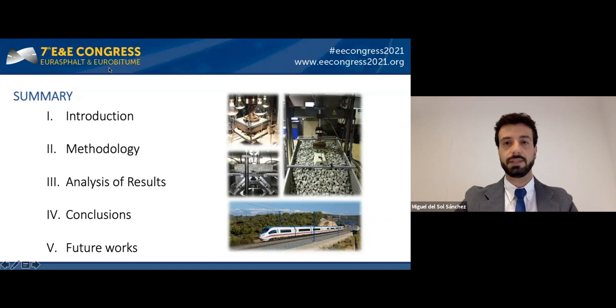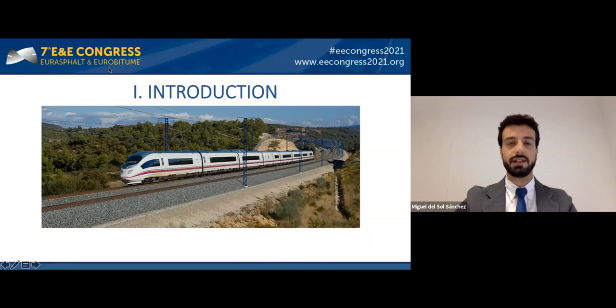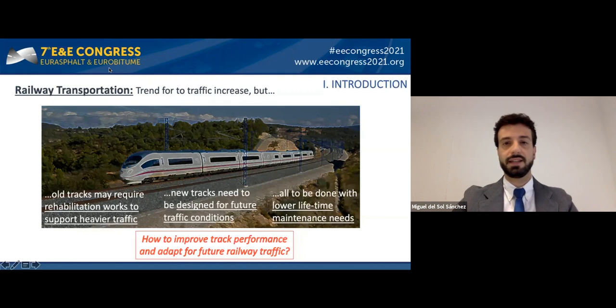This is the content of the presentation, and starting with the introduction, we all know that there are diverse politics and guidelines to increase the traffic in railway track because of a series of benefits, but with such an increase we must consider that it could demand the improvement of the bearing capacity of all tracks, while also demanding the improvement of the design of future lines to support such traffic increase without increasing the demand for maintenance. But the question is, how can we do that?